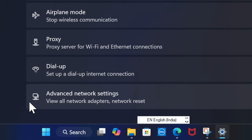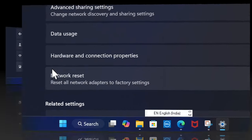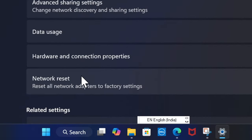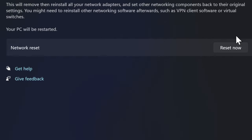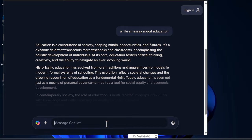And then you have to scroll down a bit and choose advanced network settings. And then you have to select network reset option. And then you have to click on reset now button and confirm to get rid of all the network adapters and reset your network settings.